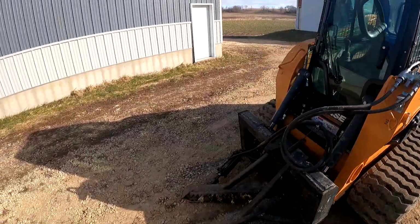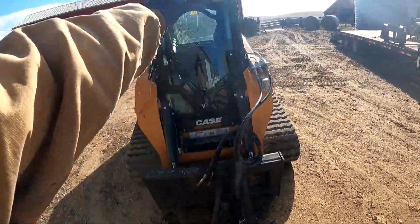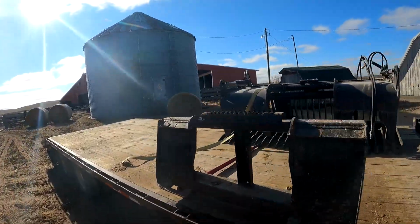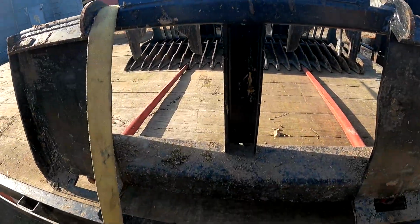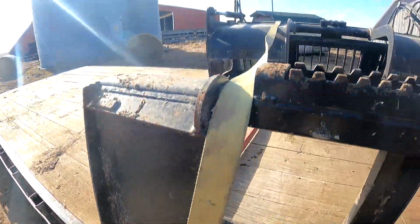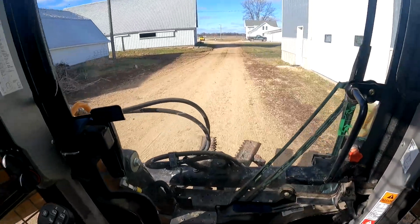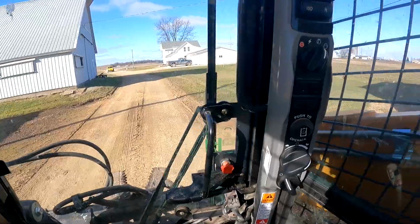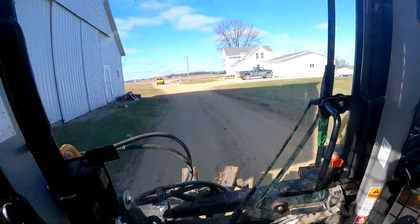Okay, grapple's hooked up. All this is pretty simple. Literally, it's just a hydraulic cylinder that pinches pressure against a tree, and you use the skid loader to lift up. I got the bale fork loaded up. We'll load this, strap it down so that as soon as I get done, I can just drive right up on here and take off. Obviously strap it down first. Ready to roll. This shouldn't take more than a half hour just to cruise up that creek line and get all those trees pulled out and knocked down.